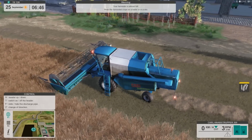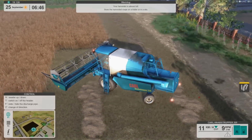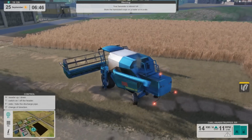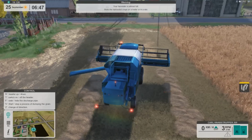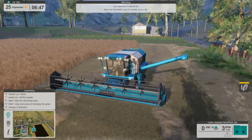Now, unlike the worker, I can back the NUBSTOMPER up. The Karlstrupa. That's just funny, like the name. It's Carl. Somebody was laughing about that. Like, what should we call our harvester? I don't know. Let's call it Carl. Okay, we'll call it Carl.